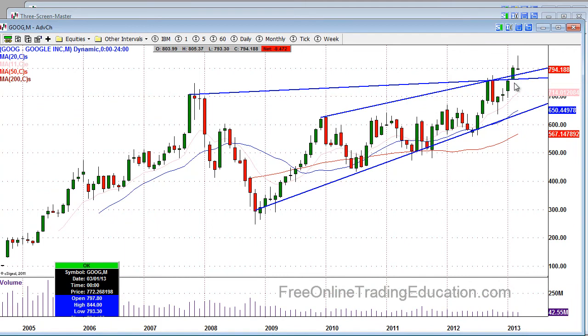Google on the monthly doesn't look so good. We've gone up one, two, three, four months. We shoot up, come right back down. It's called a shooting star. It's glorious for a moment and fades away to nothing. So the monthly could be foreshadowing some thunder in the distance. So this could be problematic. However, for the short term, Google looks good. On the longer term, you've got to be careful. We're getting pretty extended out there.